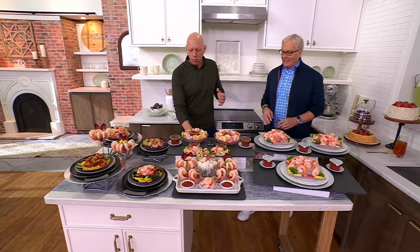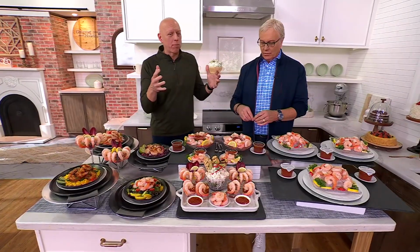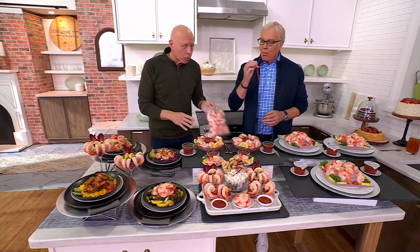Rick Roman, what size shrimp are we talking here? We call these extra large. It's about extra large, 16 to 20 per pound. So this is a 2 and 3 bite shrimp. Fully cooked, flash frozen. So all you're doing is defrosting and serving.